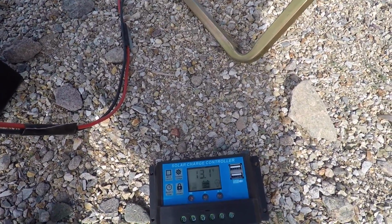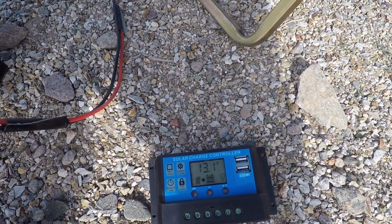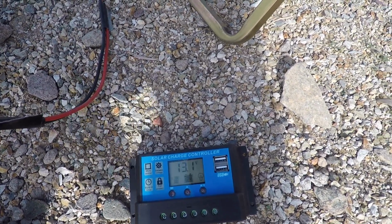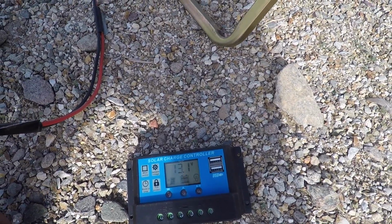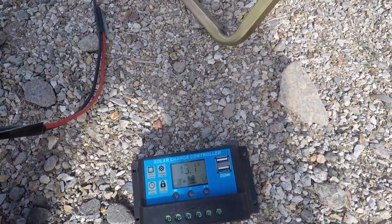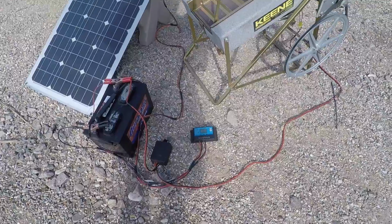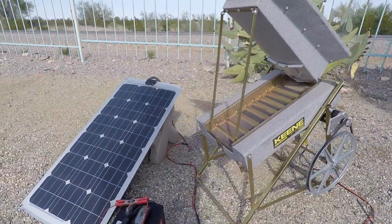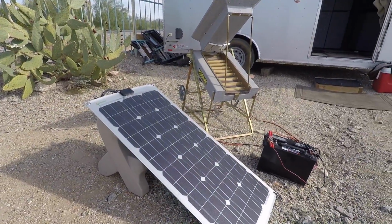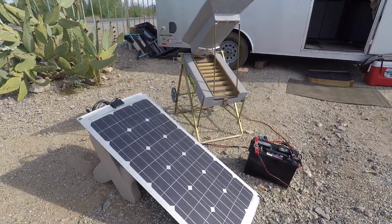And we're still at 13.1, so the battery is charging and we're running the motor. So I still don't think that battery is 100%. It's too old. I still might have to get one, but it'll be good enough to test. There you have it. A solar powered 12 volt dry wash system to take out in the desert, which we are going to this week. Find some gold.